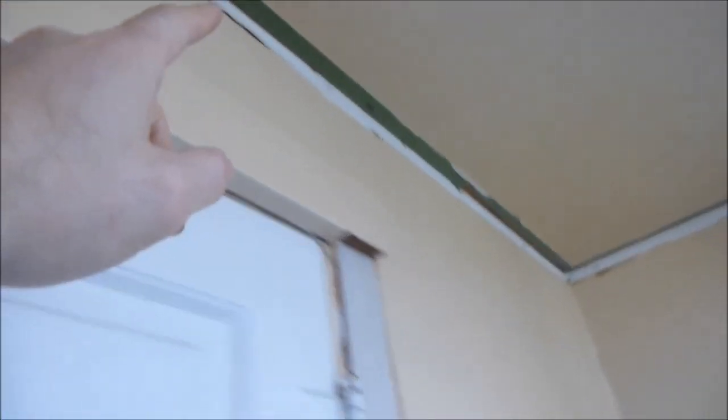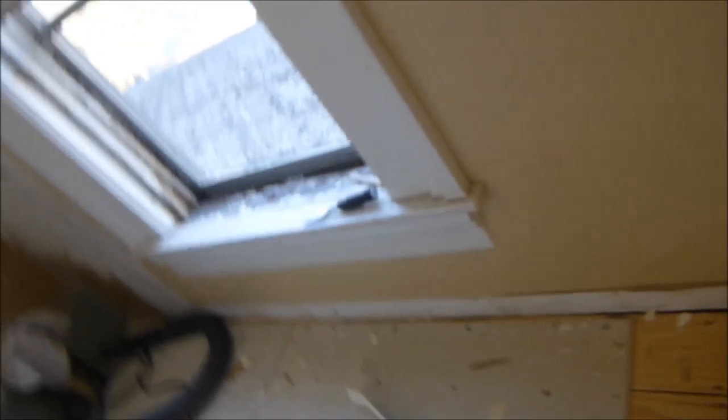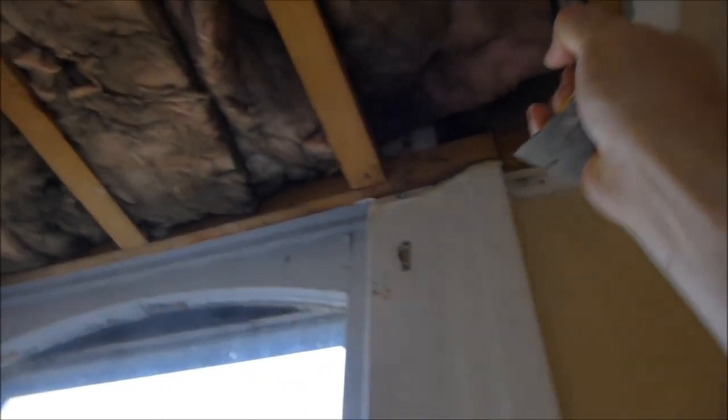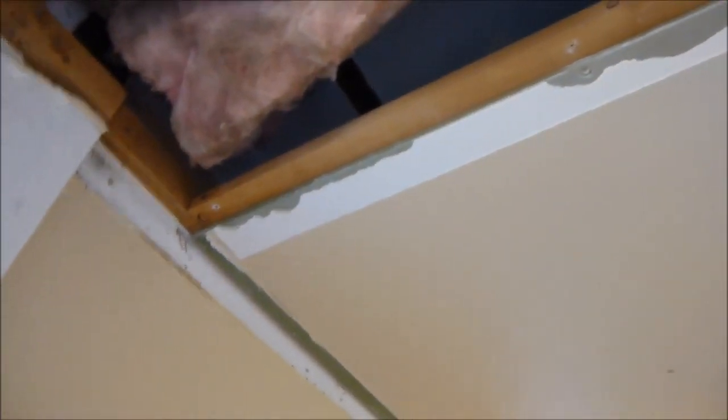Next I'm going to be taking these sheetrocks out. You can see they used 1, 2, 3, 4 pieces. So there's 1, 2, 3 seam lines. Alright, so I ripped off a couple pieces of the sheetrock. And there is fiberglass insulation. And you can see that the ceiling is less than a foot up from there, maybe 8 inches. And you can see there's something there.